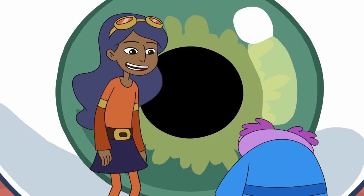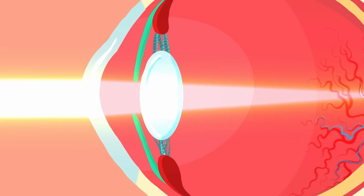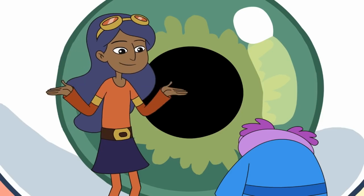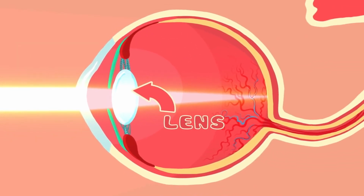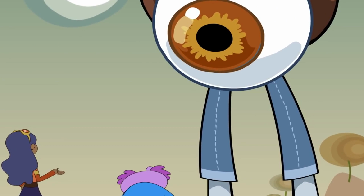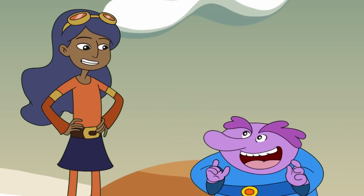Good point. So what happens after the light has passed through the cornea and the pupil? The light passes through the lens. Like the lens in a camera? Precisely. The lens focuses the light onto the back of the eye, where seeing really starts to happen. Can the lens in the eye focus on stuff that's close and stuff that's far, like a camera lens would? It sure can. Let's head inside to see how.